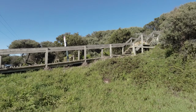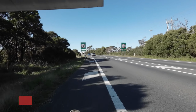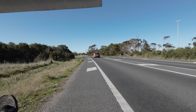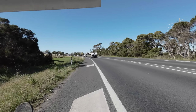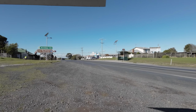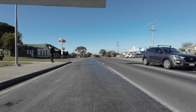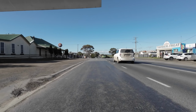Little staircase thing there going up to the thingo. Dallas, how you going? It's an electric assist. So it's like power steering for your legs.